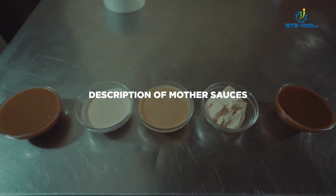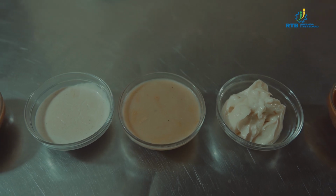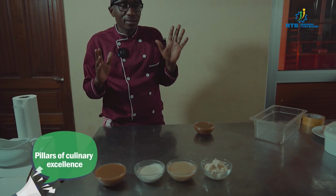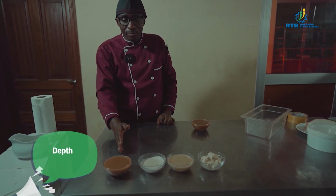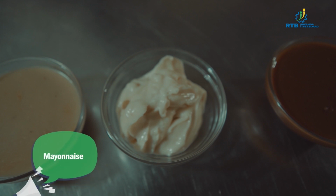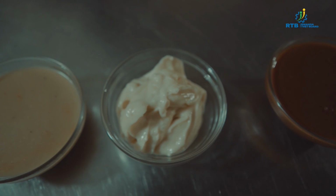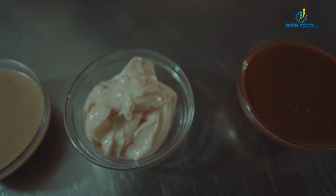Description of mother sauces. In the heart of a traditional French kitchen, the mother sauces stand as pillars of culinary excellence, each embodying a unique essence that enriches dishes with depth and flavor. Mayonnaise, with its creamy blend of egg yolks, oil, and vinegar, lends a tangy brightness to cold sauces and dressings. Its velvety texture enhances even the simplest salads.